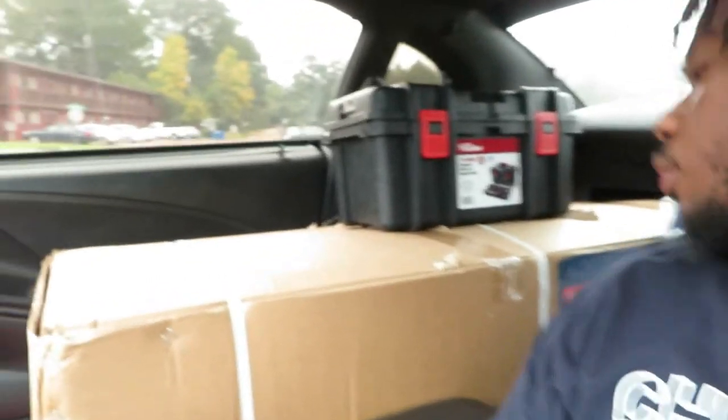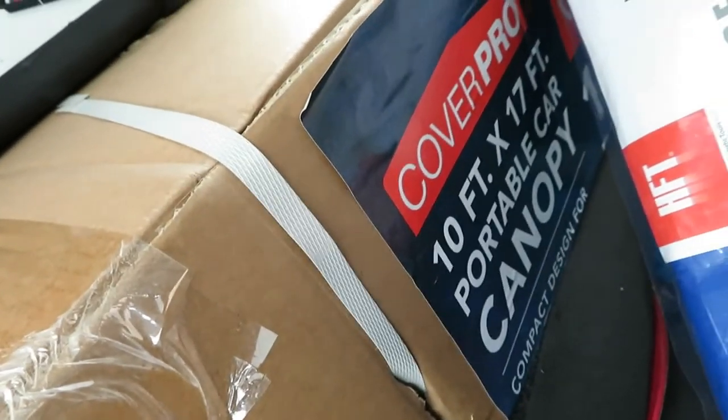Alright, fam, so I'm back in the car. $230 later, here you go. I got the 10x17 portable canopy by Harbor Freight. So finally got it. I bought a tarp to go with it for flooring, just to cover up that mud. Not really flooring, just to cover up that mud, man, because I get tired of stepping in mud when I park. So got everything I'm gonna need.